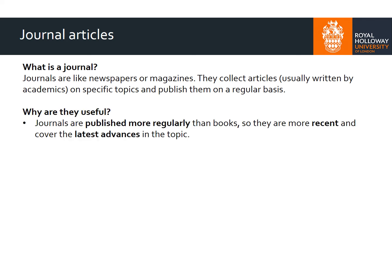They're useful for lots of reasons. It seems obvious, but because they're published more regularly than books, they're more up to date and recent, and they cover the latest advances in a particular topic. So you're getting the most up-to-date research in that area.